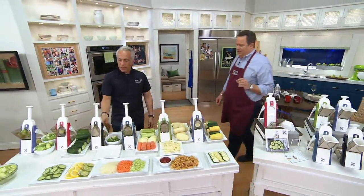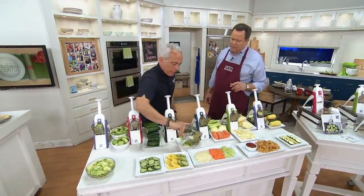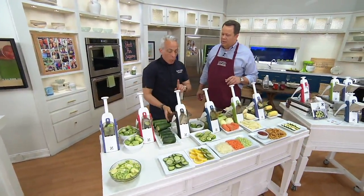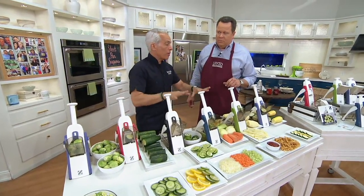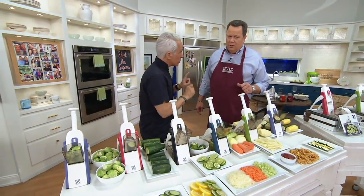So say you want to make a sangria. Everybody loves a sangria. Summer's coming. You just put this in and everything's sliced the same. You don't waste. One of these limes, almost 15 cents. This is the most expensive part of any professional kitchen, vegetables and fruits, not meats.